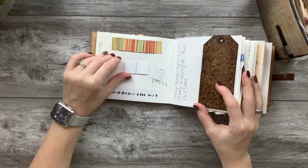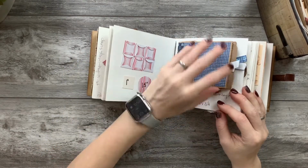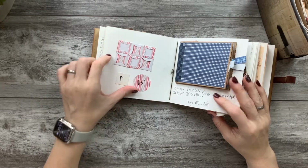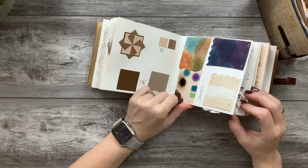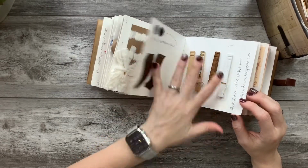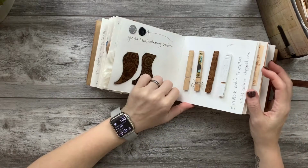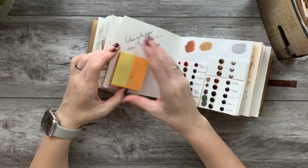Paper ruffles, different folds for paper ruffles, the basis for a mini album. I actually have a completed one like that. Like, just different things, you know? And so I don't want to make another one that has the same things that I have in here. I want to make another one with the new things.